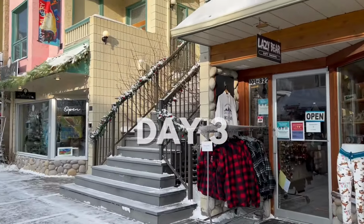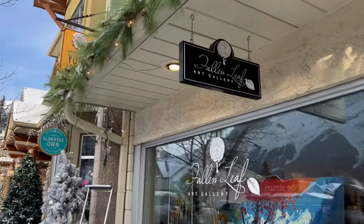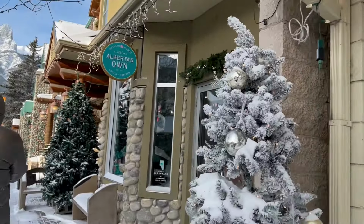So that's pretty much how our day 2 ended, and on day 3, we woke up early in the morning and enjoyed fresh bagels right in the town of Canmore.